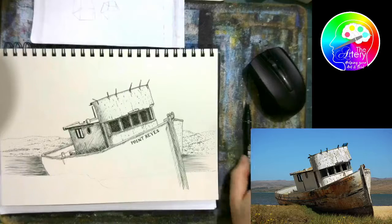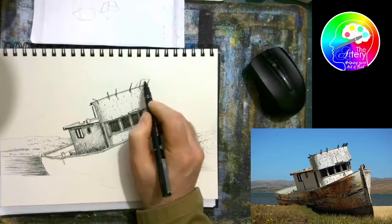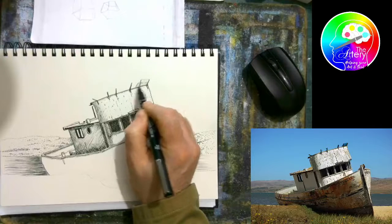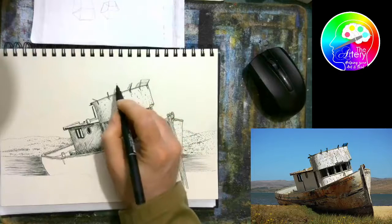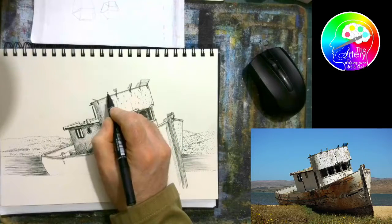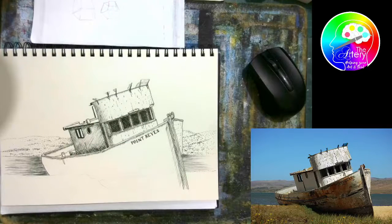Oh, actually, do you know what I'd forgotten to do? I've forgotten to put that broken Perspex visor on. So if I do that quite quickly, something like that. That looks alright. Broken. We want broken.